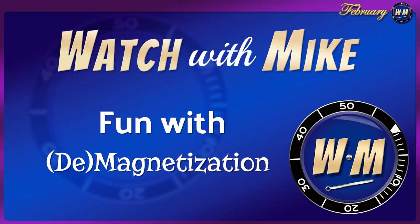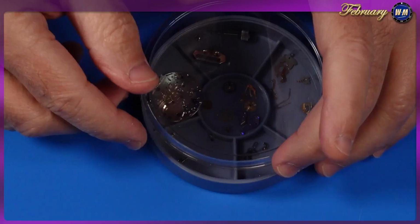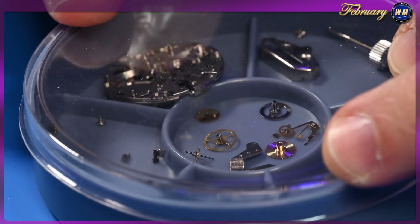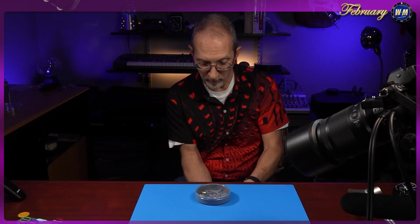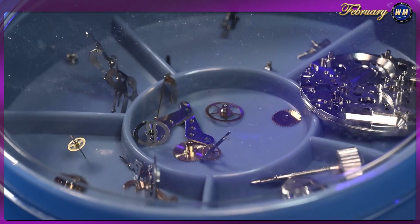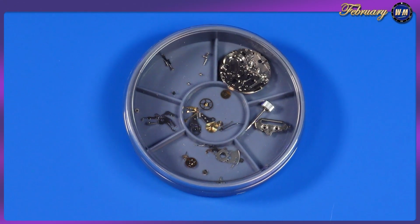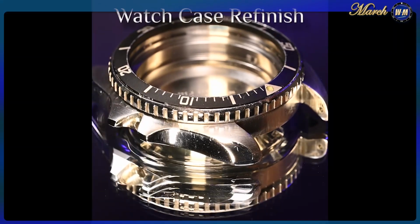Question: can you use an industrial audio and videotape eraser to demagnetize watch parts? But I'm gonna keep the plastic cover on. I'm gonna bring this underneath the desk, demagnetizer on. Holy smokes. It worked, but do it carefully.